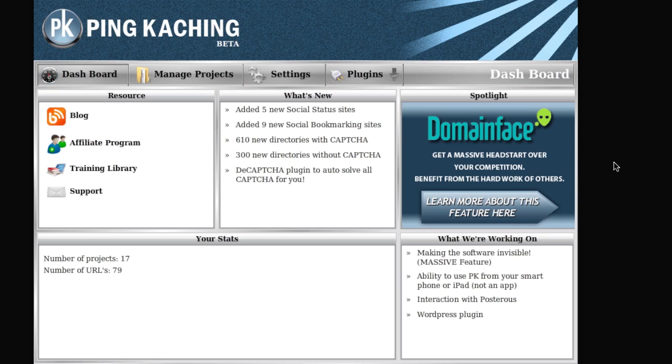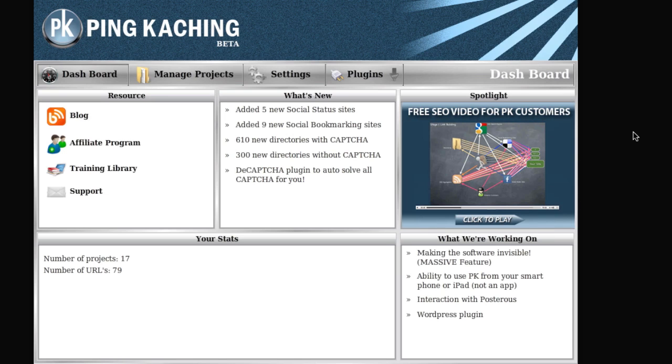This is our latest and greatest update because we have added so many sites to the software. We have labeled this update ×2, which I think is appropriately named because we have literally over doubled the number of sites the software can submit to.